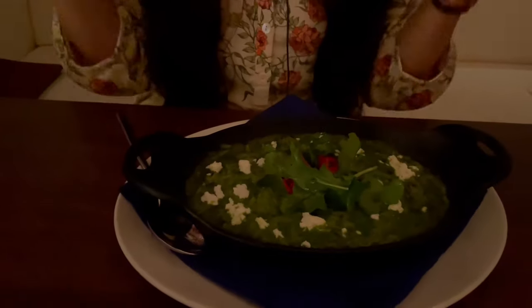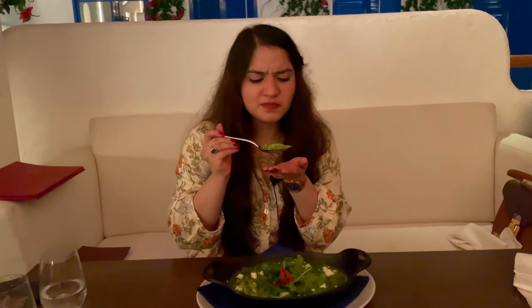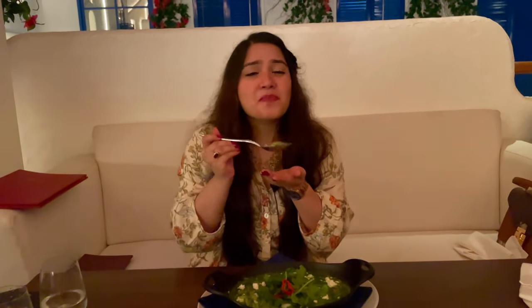But the next dish that we have here is artichoke and spinach orzo. It's piping hot. This is not actually rice, it's some kind of pasta. Very spinachy. Again sour. I think the sourness is coming from feta cheese. The dish is nice for a change. It's quite different from other flavors or other dishes that I tried.